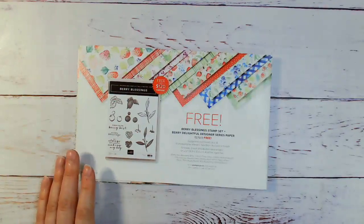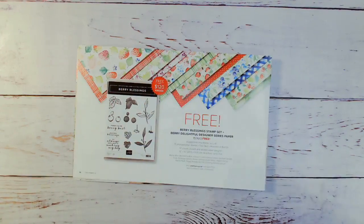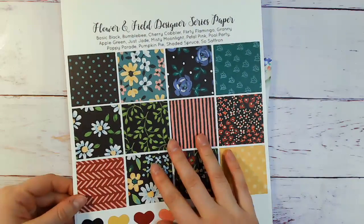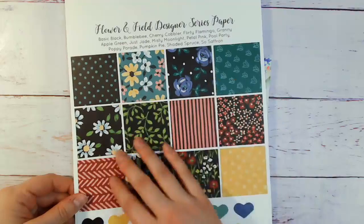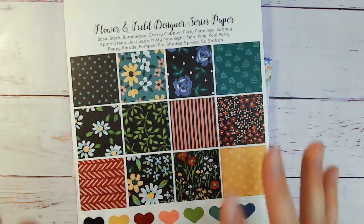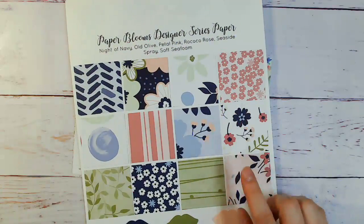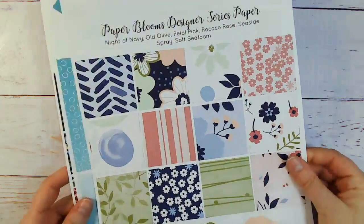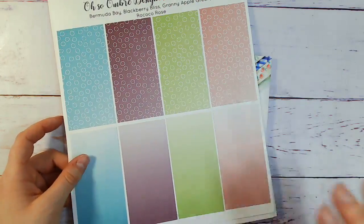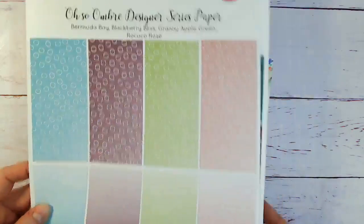What's great about the celebration brochure is there's been some fantastic papers in it, so I'll just show you some of them before we get started here. This is the Flower and Field Designer Series paper, and I love how they paired these bright colors with this black because it just makes it pop. And then this is the Paper Blooms DSP, super adorable as well. And then the Oh So Ombre, this has been a very popular one this year. I don't think it's going to last very long, and you only have 5 days, so make sure you get your hands on some of that.